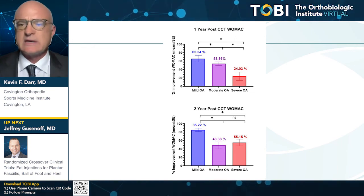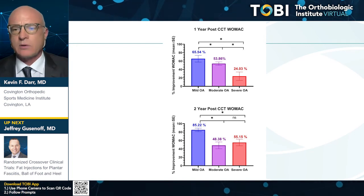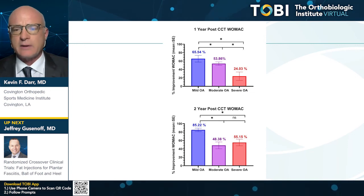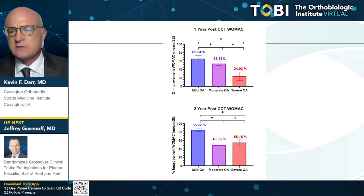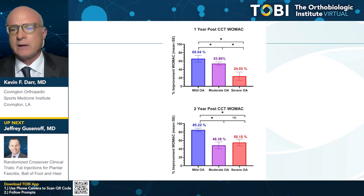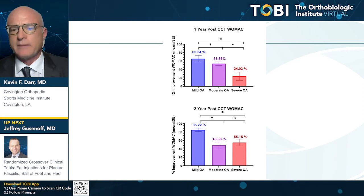There was statistically significant enhanced improvement in 1 year post-combined cell therapy Womack scores in mild OA versus severe and versus moderate OA with a p-value of 0.01, and enhanced improvement in moderate OA when compared to severe in 1 year VAS with a p-value of 0.01. The bottom plot shows significant enhanced improvement in 2-year post-combined cell therapy Womack in mild versus moderate OA and mild versus severe with a p-value of 0.01. No significant difference was found between moderate and severe 2-year Womack results.